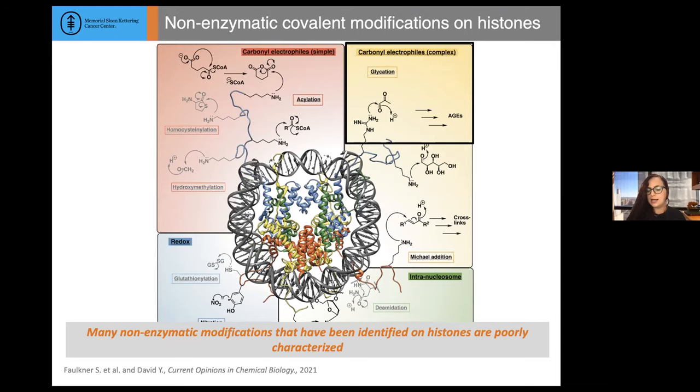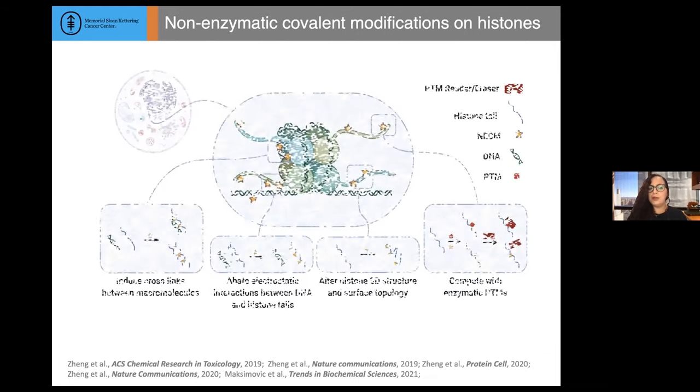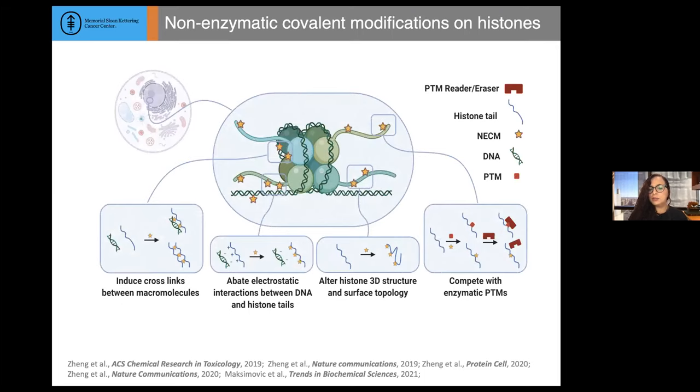When we started this venture, we hypothesized that non-enzymatic modifications could potentially disrupt chromatin in several layers. The first was changing the epigenetic state or the 3D structure of chromatin by simply changing the charges on the histones or on the DNA. The other was changing the interaction between different proteins and the DNA, the recruitment of effector proteins, and eventually, something I'll touch on a bit, forming cross-links between histones and DNA that can change the dynamic nature of chromatin.